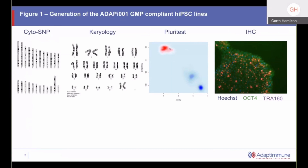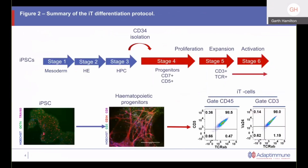In the experiments presented in this poster, we have edited the ADAPI-J line under research conditions to produce the clone 3D10, which has our MAGE-A4 SPEAR TCR knocked in. We also confirmed that these lines could be differentiated into T cells. Figure 2 summarizes our current process to make iT cells from these stem cell lines.